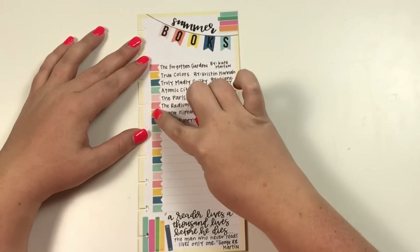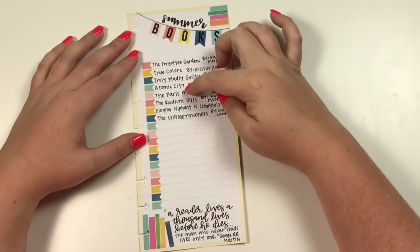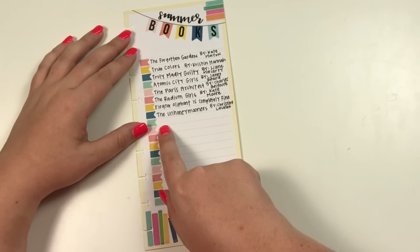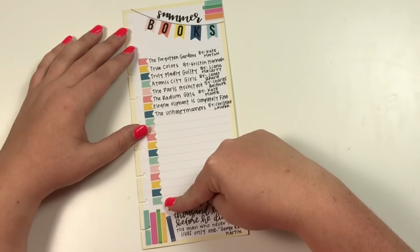I went ahead and I put page flags down the page. I wrote the 5 books that I've already gotten. I wrote 3 books that I want to get. There's one other book that I want to get that I forgot to write. So I'll write that one down. And then I have some more spots that I need to fill in.